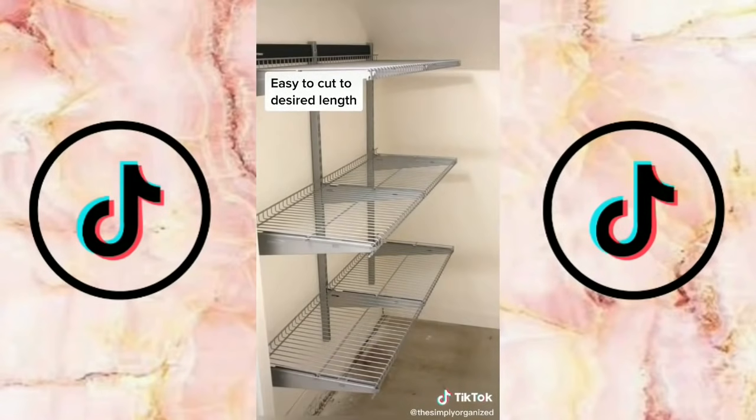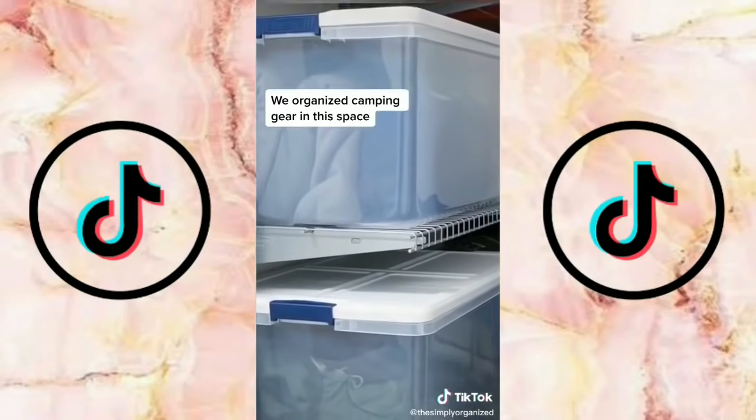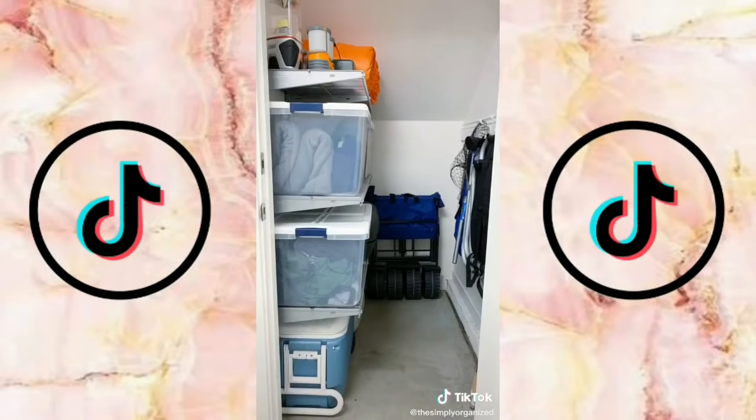In this garage closet, I installed wall-mounted shelving from Rubbermaid and organized all the camping gear. On the opposite wall, I added hooks to give us more storage but not limit access to stepping in.